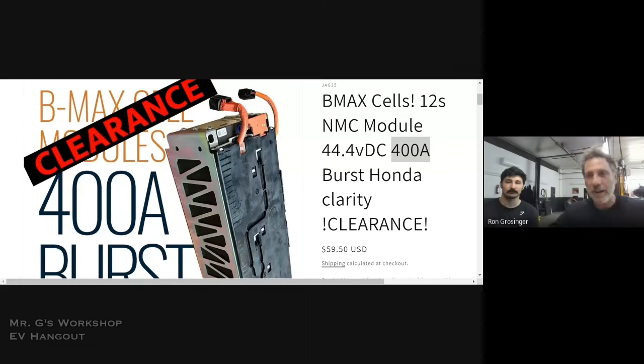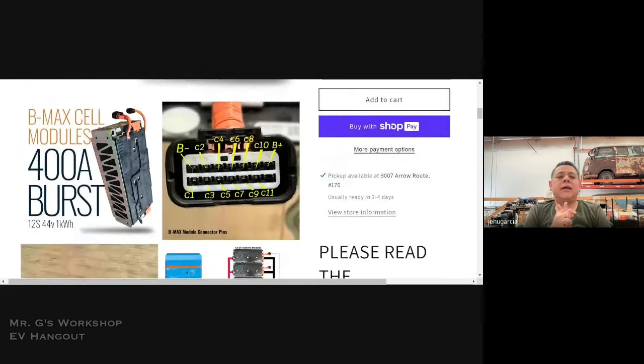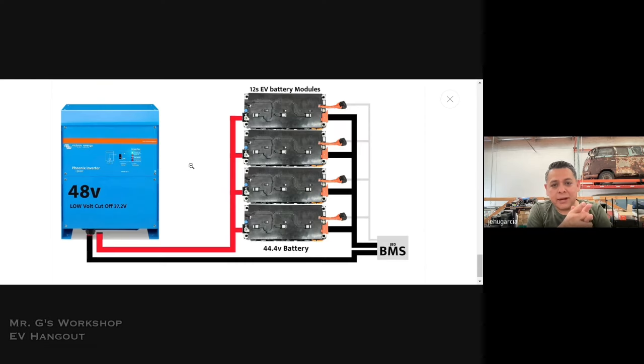Look at that 400 amp burst. Yeah, it's because this is designed to be in a little pack and push a car, right? Because it's from a hybrid. But I think there's another version of the Honda Clarity that is a full plug-in electric vehicle, so they also run the same cells in a full pack version.